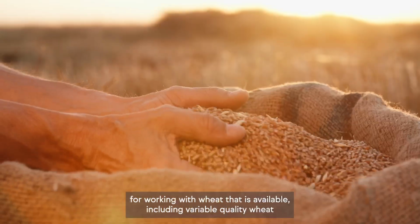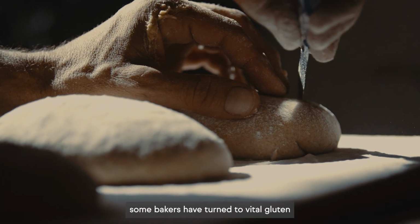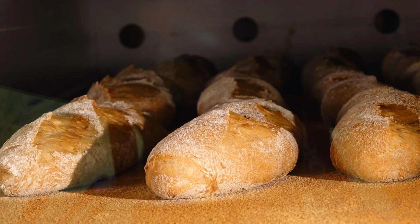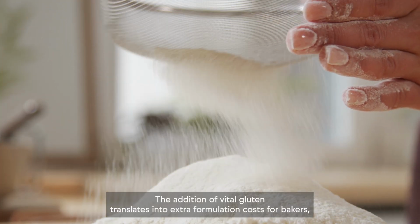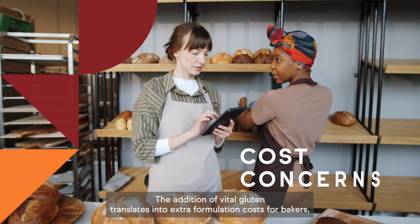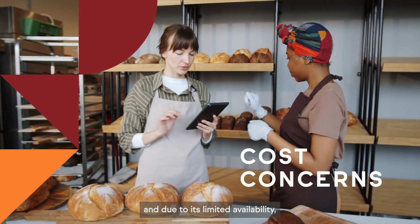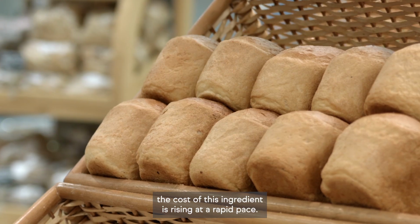including variable quality wheat. To maintain bread quality, some bakers have turned to vital gluten, an ingredient that compensates for variations in wheat flour. The addition of vital gluten translates into extra formulation costs for bakers, and due to its limited availability, the cost of this ingredient is rising at a rapid pace.